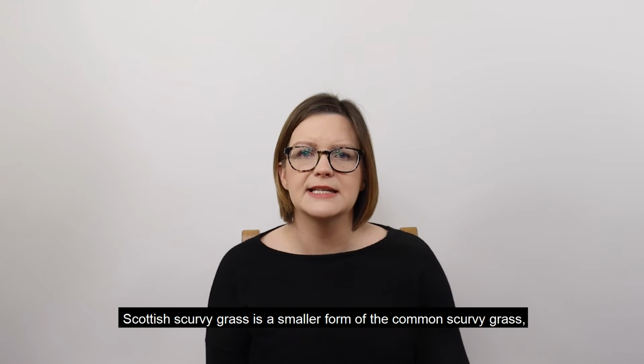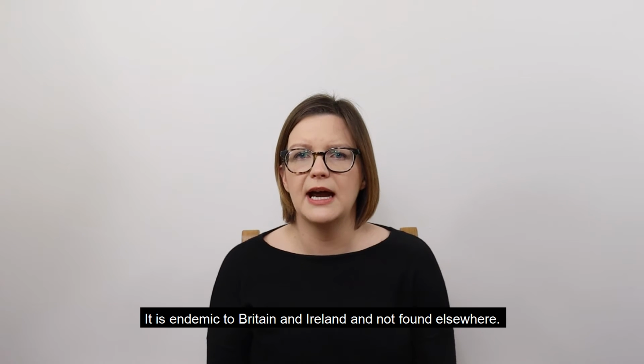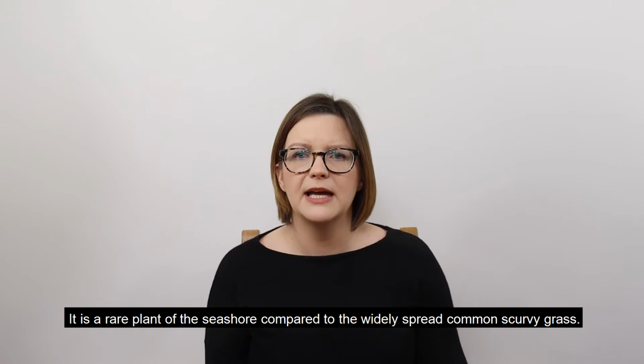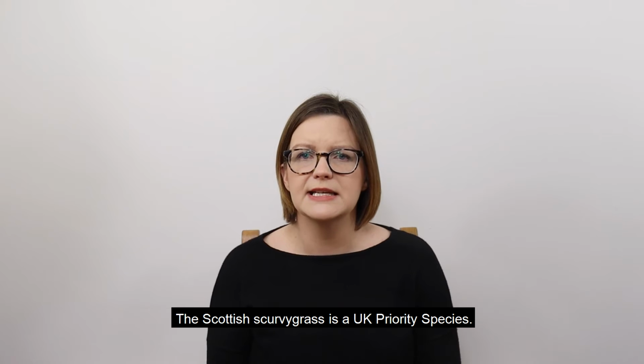Scottish scurvy grass is a similar form of the common scurvy grass. Therefore, this plant is considered as a subspecies. It is endemic to Britain and Ireland and not found elsewhere. The plant blooms between April and June and the flowers are small with 4 white or pale mauve petals. It is a rare plant of the seashore compared to the widely spread common scurvy grass. The Scottish scurvy grass is a UK priority species.